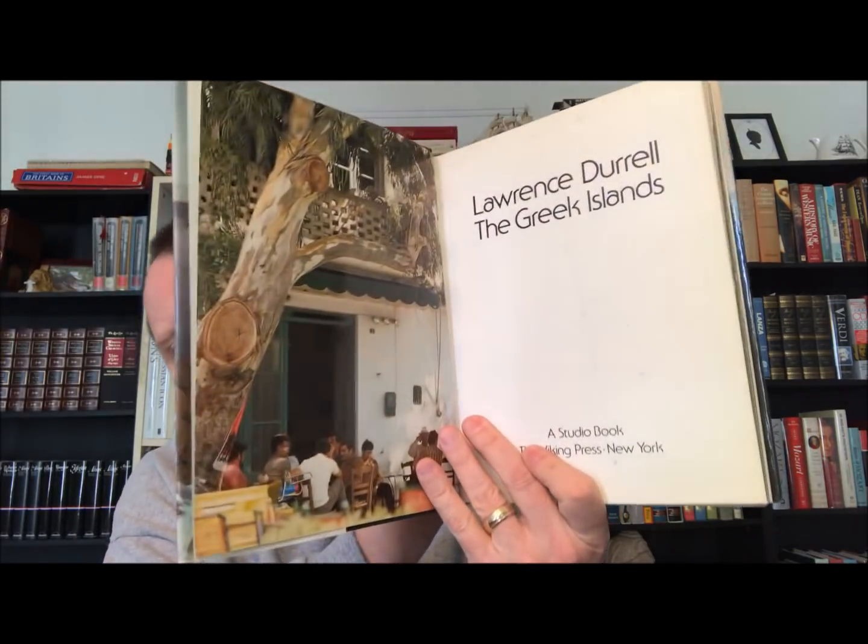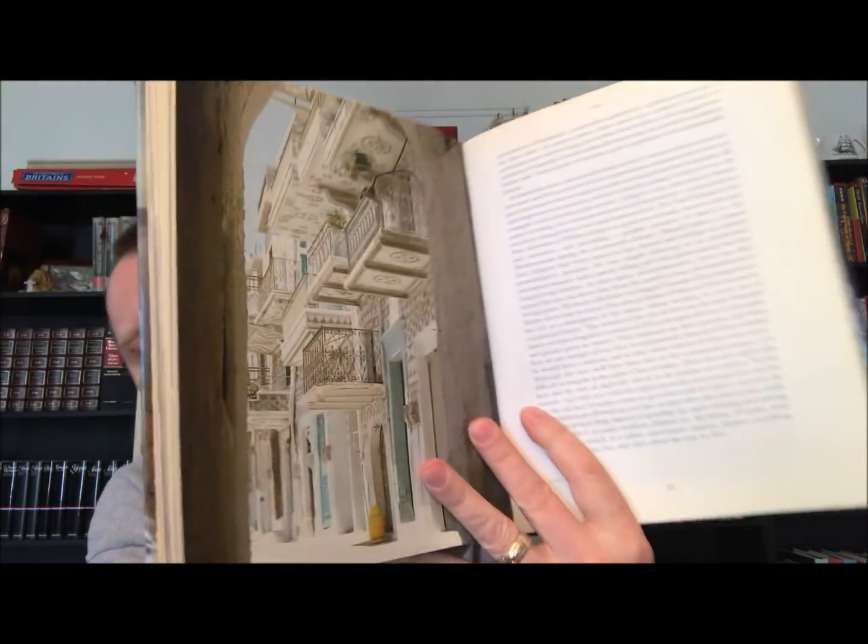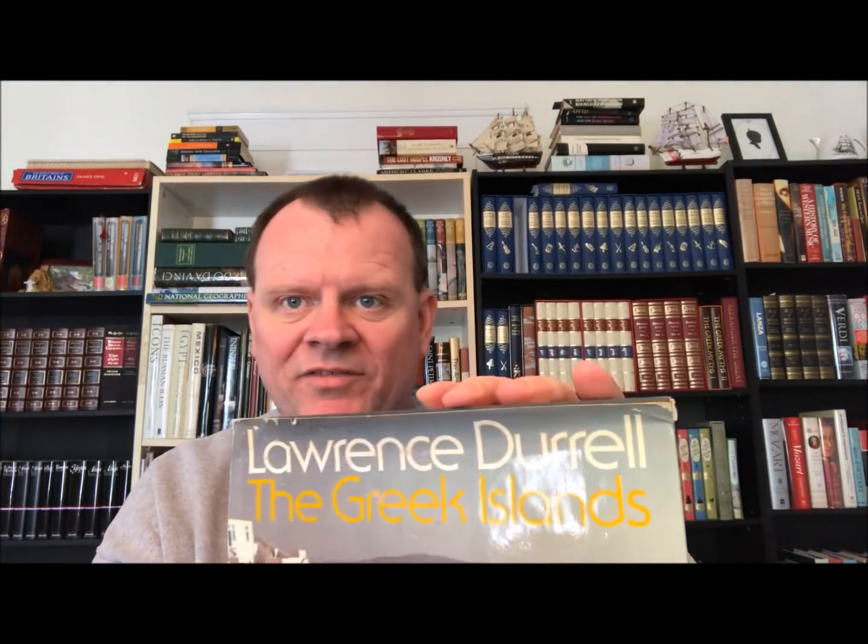And then, for $2, I've got another book I've read, but a nice copy here. And that is Laurence Durrell, The Greek Islands. I got it for $2. It's a studio book, The Viking Press, New York, and this is 1978. Really enjoyed this book. To tell you the truth, I think I read it in a paperback. So, having all these images is very, very, isn't that beautiful? So glad to have this.